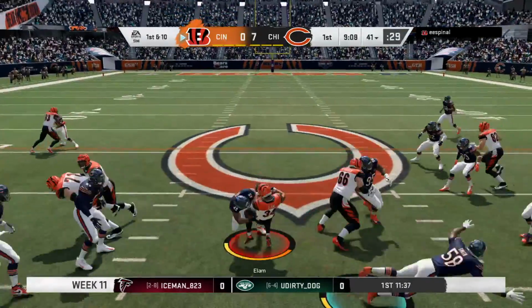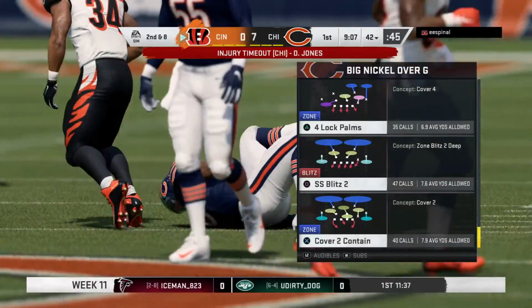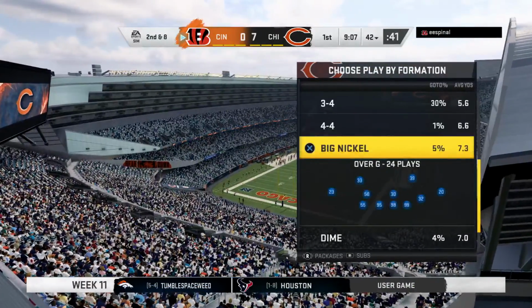Now a handoff here to his running back. Now we've got whistles, and the man slow to get up here is Jones. While the training staff takes a peek, we'll take a break.